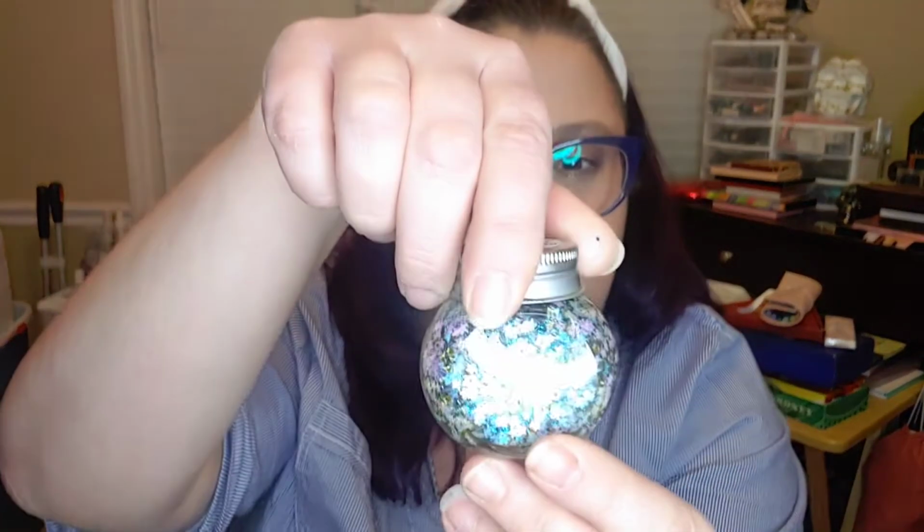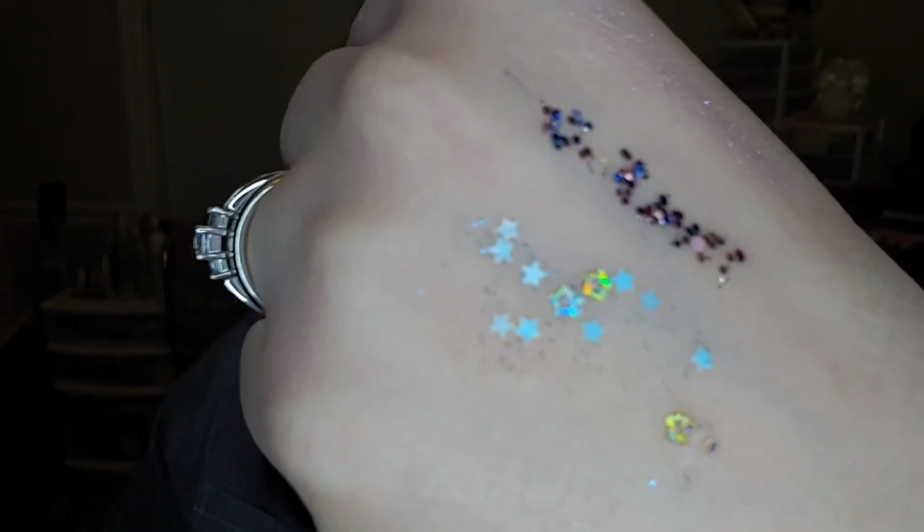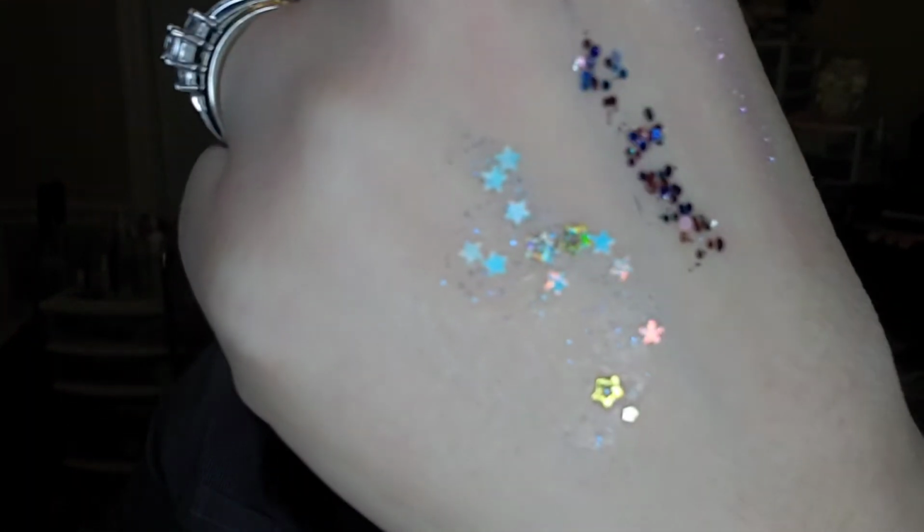But then I got the little teal one with the little silver stars. Pretty that is. I'll swatch it for you. Got glitter everywhere already. The little silver and gold and iridescent stars. How pretty that is. I mean, gosh, this jar. There's no way I'll use all that before it expires. Just no way. Let me wipe my hands off so I can get to the mystery bag. But isn't that amazing, the size that they give you?